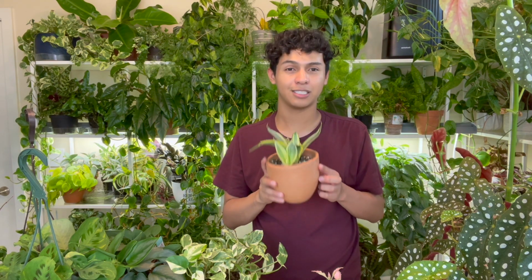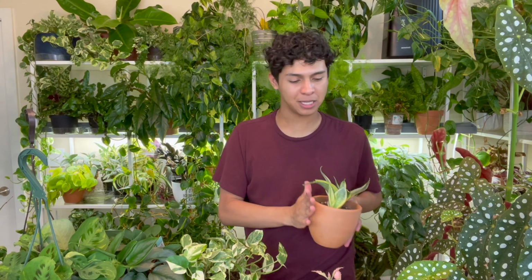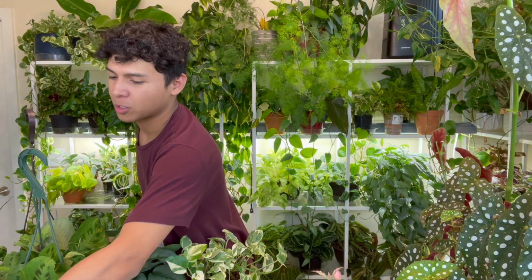But this was a really, really cool plant, and very, very common. You can literally go to any store that sells plants and you're going to see a snake plant, but I love them. I don't care what anybody says, I love me some snake plants, and I want to build my collection. So super cool plant. I just love how the stripes of the green and the yellows look on the plants.